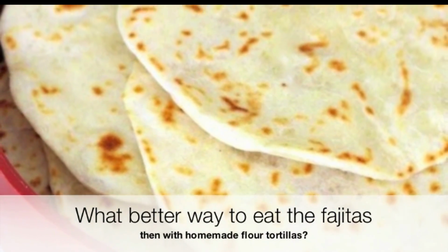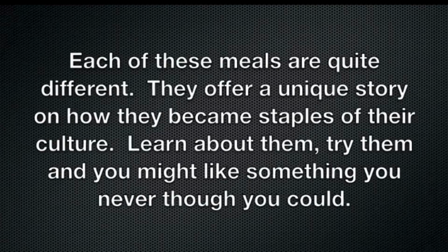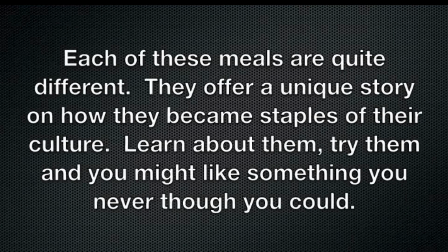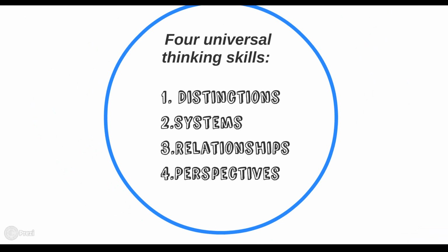Each of these meals are quite different. They offer a unique story on how they became staples of their culture. Learn about them, try them, and you might like something you never thought you could. It's important to point out that difference in cultures creates difference in perspective. Each offer a unique story, just like the food. Just like the diversity of food in different cultures. To become a better thinker, you must be able to take different perspectives without being biased. Look at different viewpoints of people and understand where they come from.